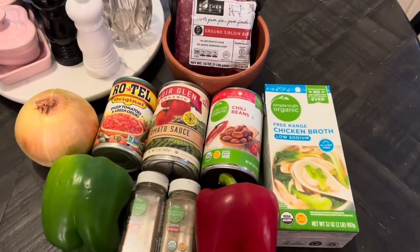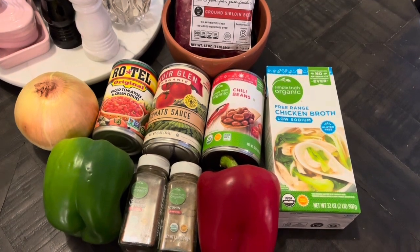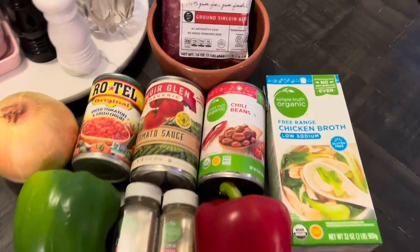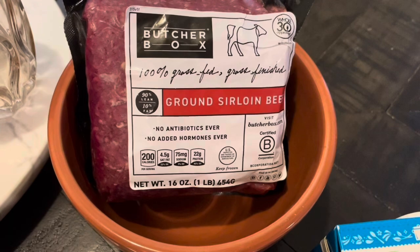These are the ingredients I've got for my chili. To start off, I'm going to use the ground sirloin that I got from Butcher Box. It's time to use up some of these packages that I have in the freezer. This is the 90-10, and it's really good for chilies.